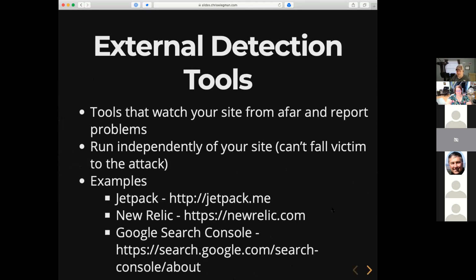And again, there are some external detection tools that can help you with this type of thing. These run independently from your site. You don't necessarily want to trust your site to tell you it's hacked if somebody's gotten into it. There are plugins that tell you, and I'll show you in a minute, if a file's been changed, but all that stuff can be spoofed.